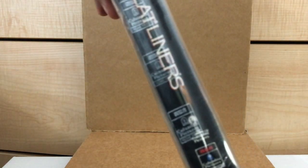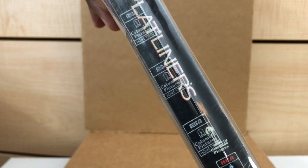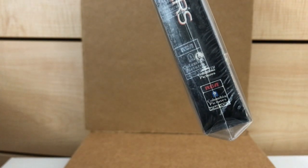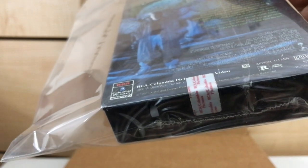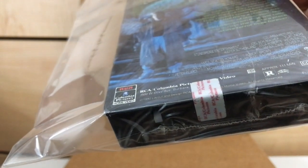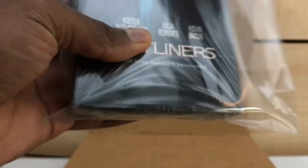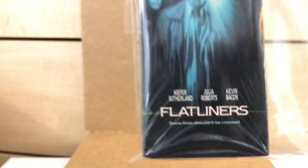And this has the, let's see, RCA watermarks on the side, RCA Columbia Pictures logo on the box, and it has the RCA Columbia Pictures sticker at the bottom. So I noticed that to find a copy with all this going for it, it's tough.